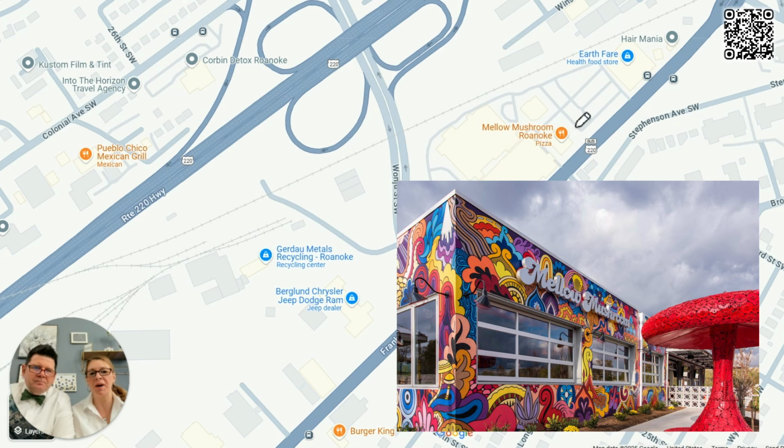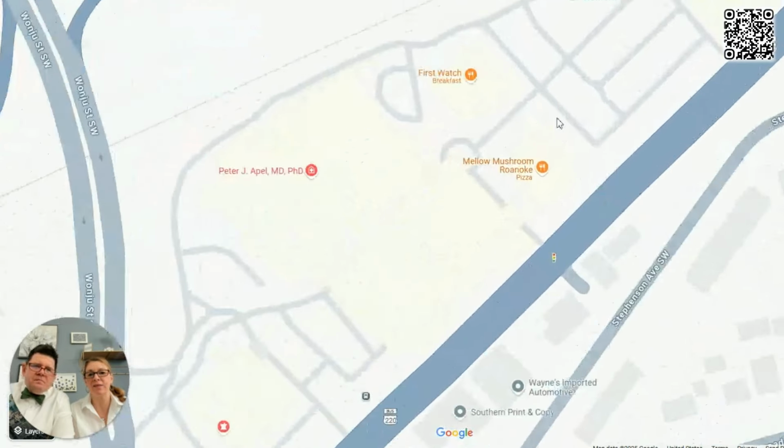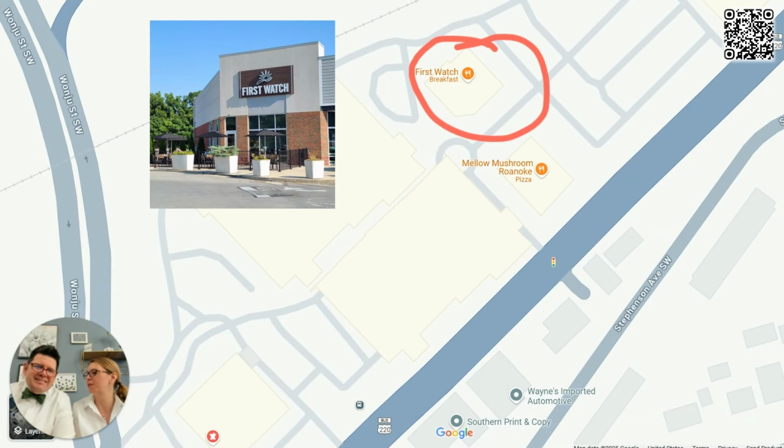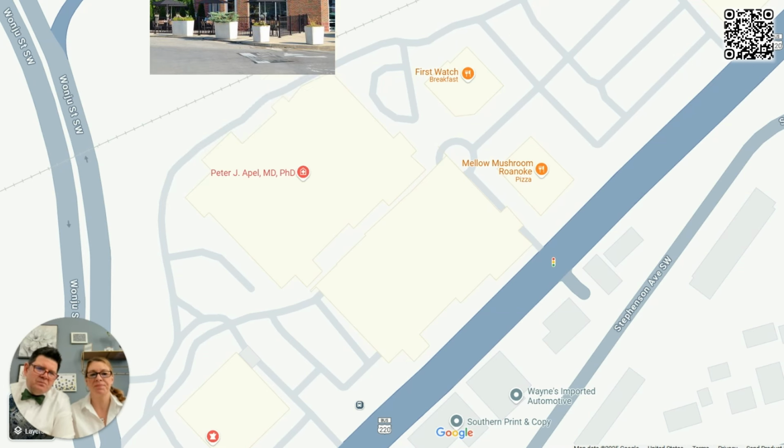Mellow Mushroom, always a fun location, great atmosphere on the inside. They got the big transformer up there. Yes, and one of my favorites just really close to there is First Watch. I love First Watch breakfast. It's so delicious. So that's really close as well.